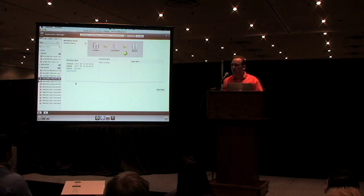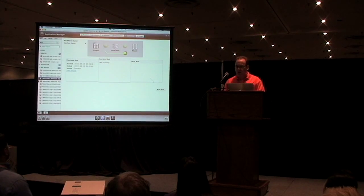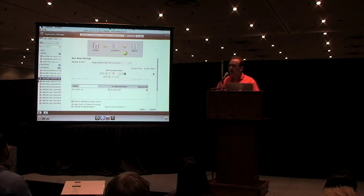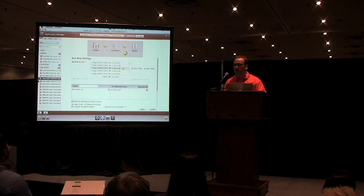So when this user logs in, they select what database they'd like a copy of. They come to a workflow tab where the administrator has predefined what they're able to do. In this case, this user has one option, run now. When he says run now, he gets a screen that gives him a couple of fundamental choices. He can choose what point in time image from that production source, in this case I have hourly snapshots, he would like to mount up in his development environment.